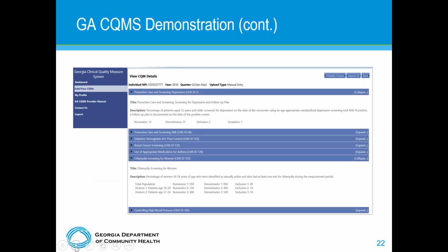Once you have completed entering your CQM data, we present a summary screen. On this summary screen, it'll allow you to expand or collapse and view the CQM data that you entered. For example, for this CMS ID, the numerator had 12, denominator 25, exclusion 2, and exception 1. So I love the summary information. It allows you to just go back and double check what you've entered.